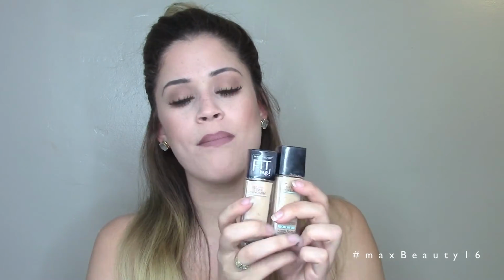One thing that I do, I mix both of these together. This is the Matte and Poreless and the Dewy Smooth. This foundation tends to be a little bit too dewy and it doesn't really set, so I don't use it on its own. But when I combine these two together, it's amazing.